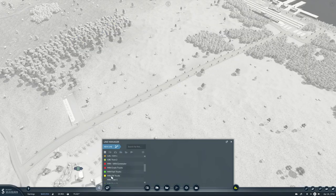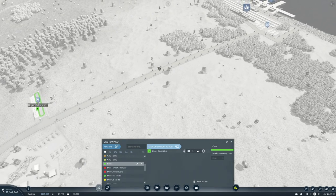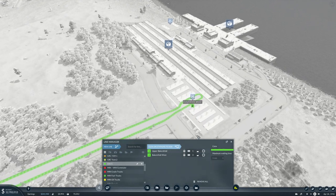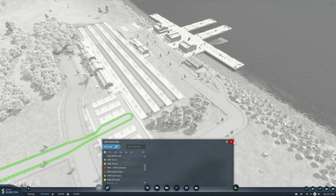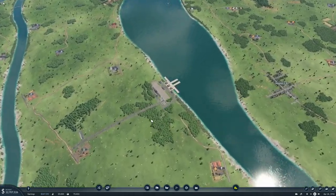Then we will set up a new line from here to here, and this will be called Bakersfield crude transfer. Okay. All right, so that's that line ready.